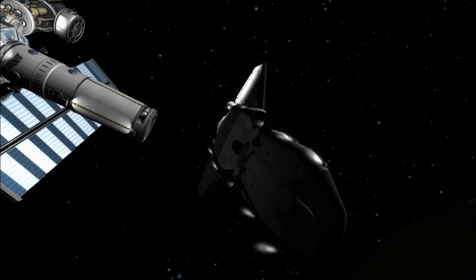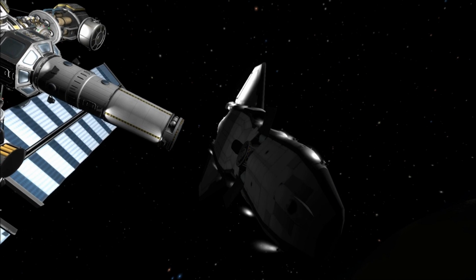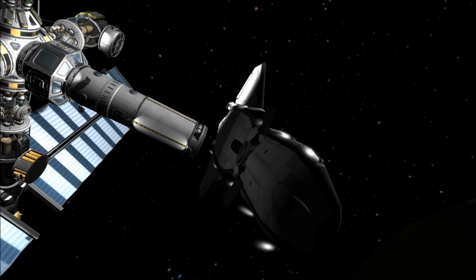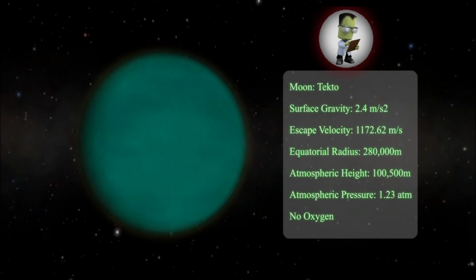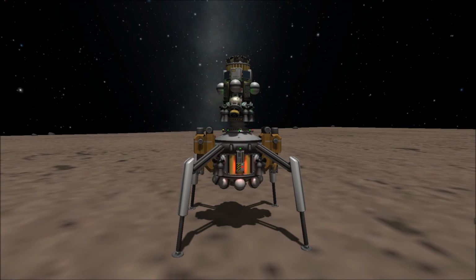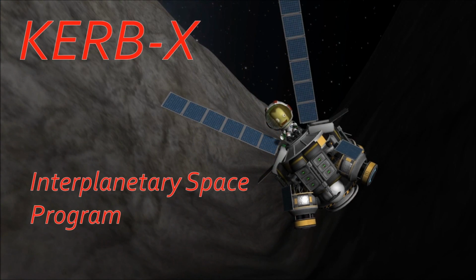The last to arrive at the station, the Nineveh spacecraft slowly drifts towards the habitat. With all of the mission craft now in place, crew prepare to begin exploration in the Sojourn to Sarnus. Soon, the team will perform its first visit to Tecto, exploration of Slate's surface, and the establishment of lunar mining. All this and more on the next episode of the Kerb-X Interplanetary Space Program.